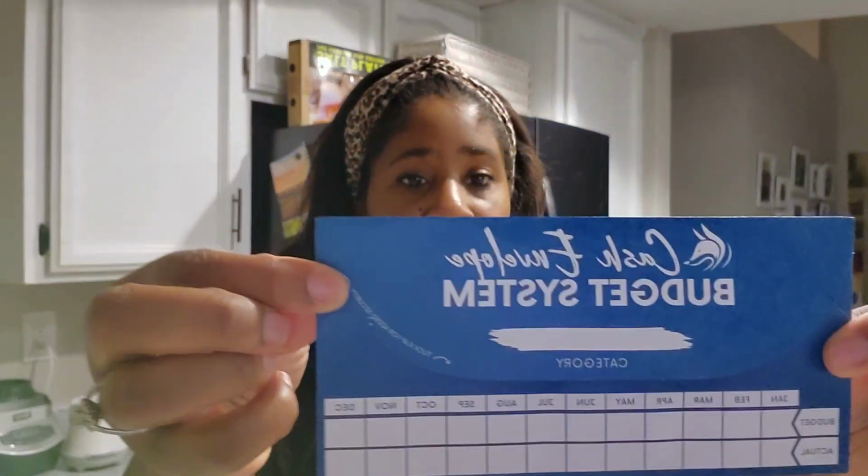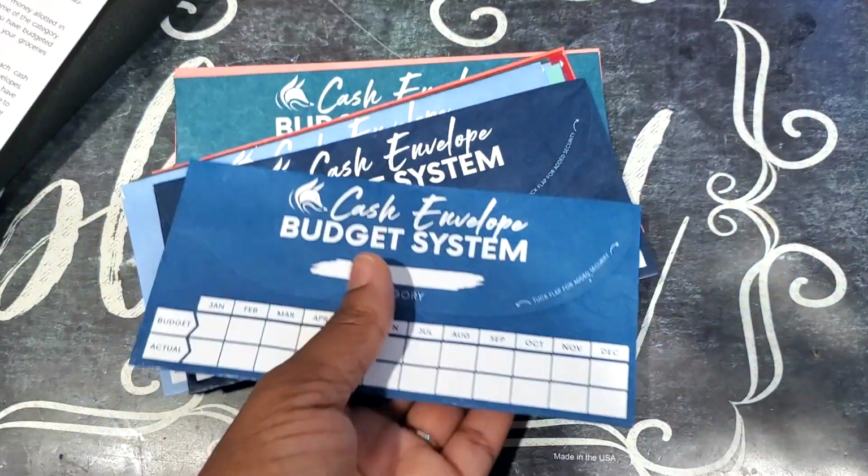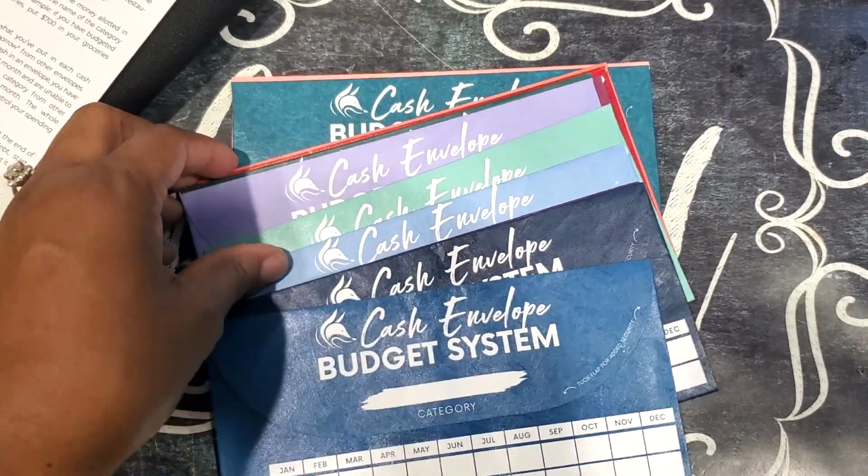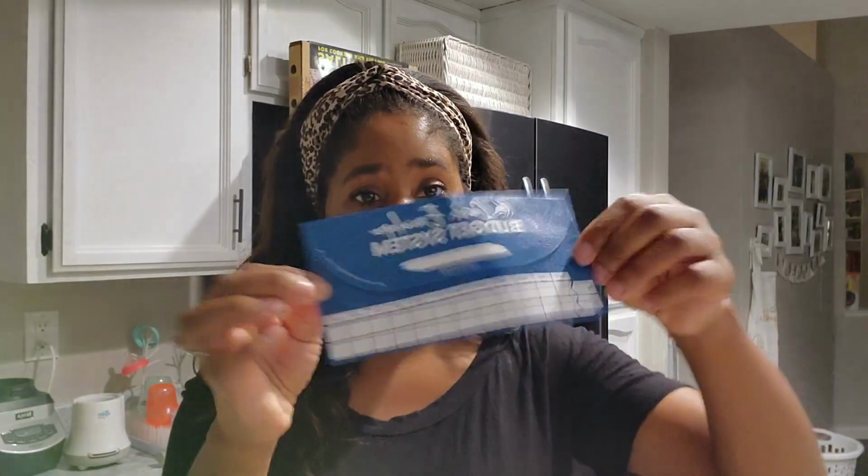All right, so getting into the cash envelopes themselves, number one, this is what they look like. They are all different colors, and they are organized so well. The material is literally rip-proof. It's like waterproof, rip-proof. They are meant to be basically indestructible. Really, they're meant to last for you for a long time.